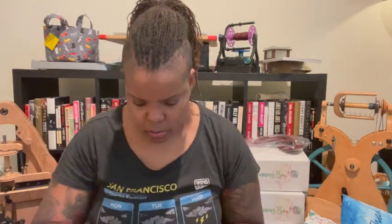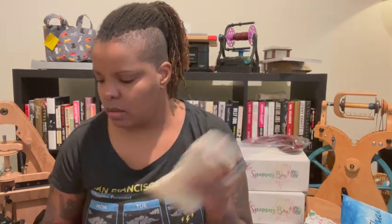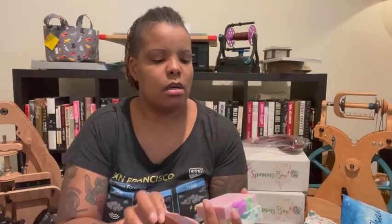And then, on the way to Yarn and You, there was a new soap shop. So I got some soap. I got a Cecil soap saver, and some cherry lip balm, and I got frankincense and myrrh soap. I'll show this way. Frankincense and myrrh, sweet pea.